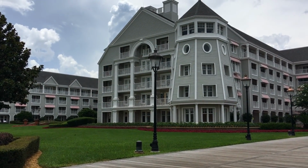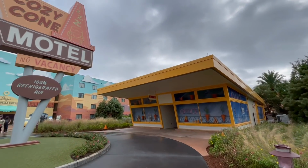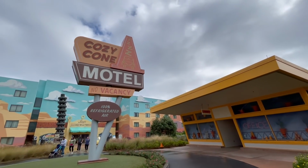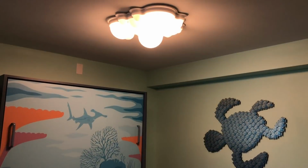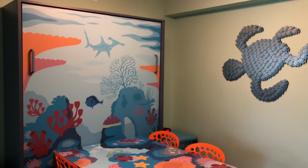If you decide this sounds like an awesome deal, just keep in mind you'll have to pay $50 per night on top of your hotel fee to let your pet stay in the room with you, and pets can't be left alone for extended periods of time. So make sure to budget that into your vacation fund ahead of time.